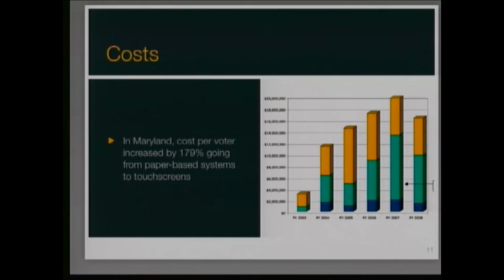Maryland, the state of Maryland in 2004 decided that they wanted to go to all touchscreen direct record electronic voting systems. And so they bought tons of them. And a couple of years ago, they actually did a study to determine how much it cost to have those systems in place instead of using paper, because they're getting a lot of pressure from advocates and voters to just use paper ballots. And they found that it actually cost 179% more to run their electronic systems than it would to run the old paper systems. Because there's storage, that's part of it, but a lot of it is software and hardware upgrades, cannibalizing enough machines to keep the ones that you have going, and dealing with software and hardware bugs that happen all the time.